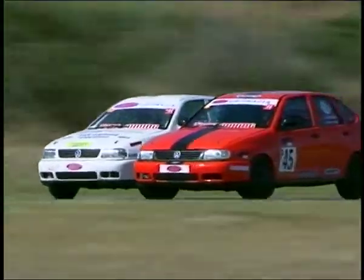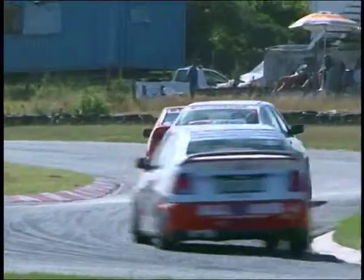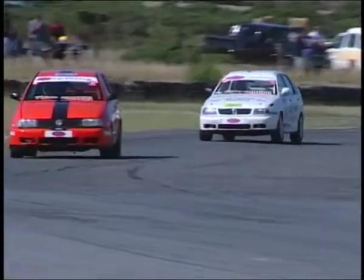And this is the battle for second. Look at this dive up the inside. Will Barry get through there? No. Tight stuff. Dion slams the door. Barry backs out of it. I'm quite surprised. Barry Groenewald lifted out of that one.